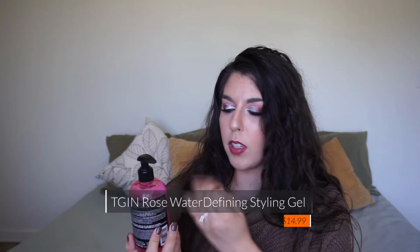I love this. I haven't used a too terrible amount of this, but I've only had this for maybe not even a month, just like 3 weeks, and I've already gone down to there. I really, really enjoy this. The scent is very, very neutral but pleasant. I don't mind that in my hair.